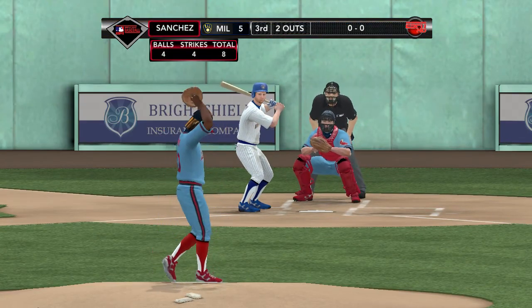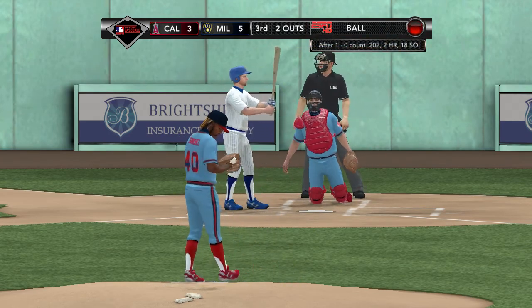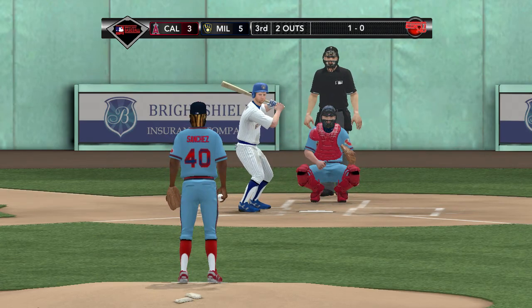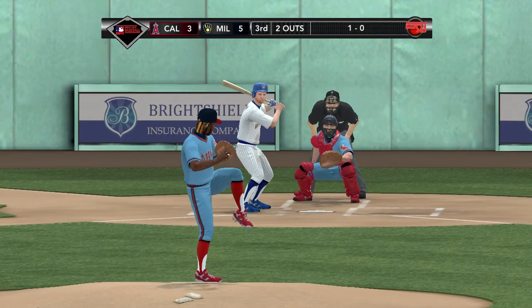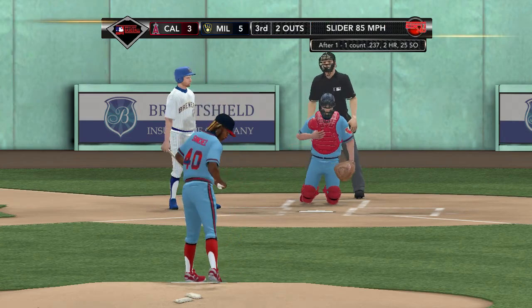Here's the first pitch. Fastball taken high, 1-0. Well, that pitch right there just seemed to get away from the pitcher, took off on him. Looked like he tried to overthrow that a little bit. And he looks at the slider that's in there, 1-1.